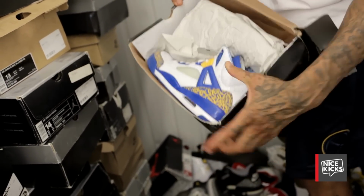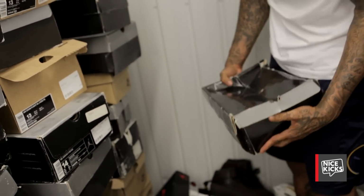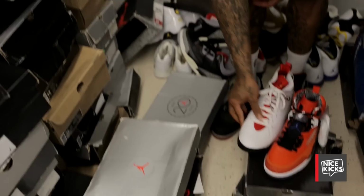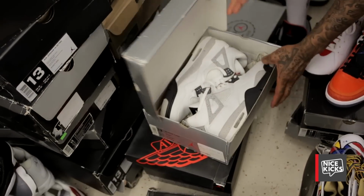Spikes. These are one of my favorites right here, when the Spikes first started releasing. My favorite Jordan of all time, it's gotta either be a 3 or 4. They're my favorite Jordan, so I think I'm gonna go with the undefeated 4s, man. They're probably my favorite joints. Got the Benz right here, another pair of Benz. It's a little bit of everything.